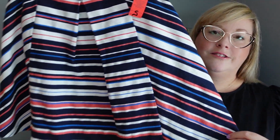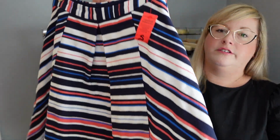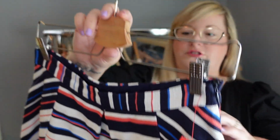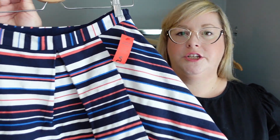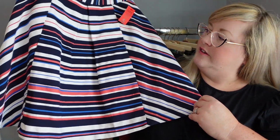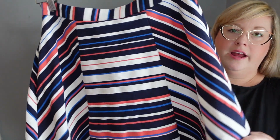Okay, a little skirt. It is a sturdy skirt, firm fabric, cute stripe detail, and it is Maeve, which is Anthropologie. I don't pick up tons of skirts unless it speaks to me, and this was half off this day at the thrift store, so I thought it was cute, would look great in my store or closet, and I think it'll be a good piece to bundle.